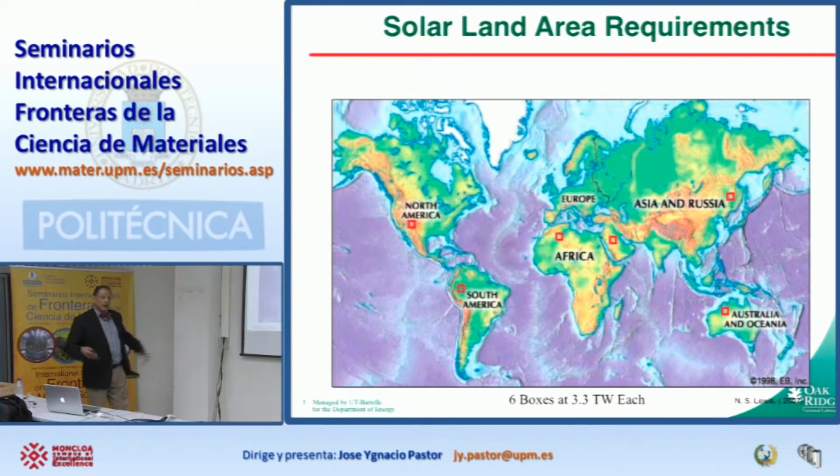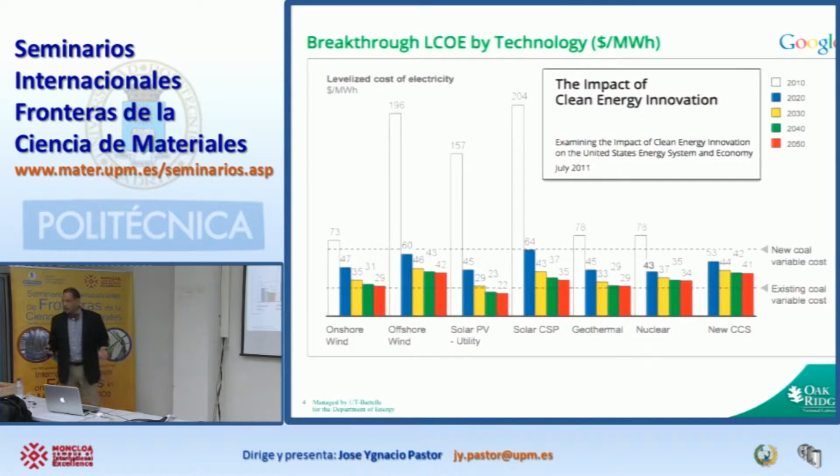So the question is, why don't we do it? And the answer for that is cost. One of the reasons why we don't do it is because it's very expensive. And as long as people are willing to use coal, where the price of coal is very low, nobody's going to have an incentive to start building solar panels and installing them to replace fossil fuels. It's a matter of dollars and cents.